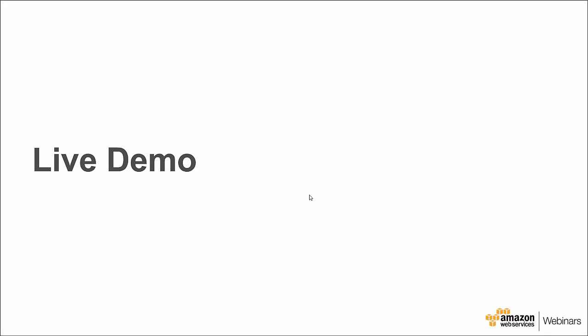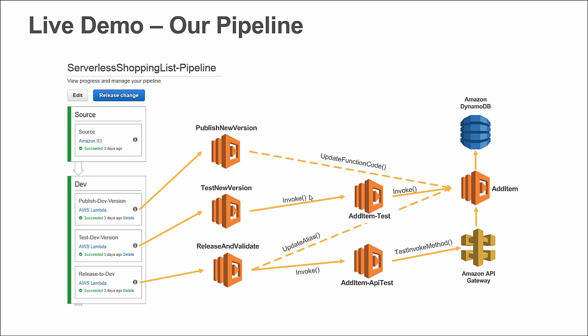Okay, let's move into a live demo. So, for our live demo, here's what a whittled down version of my serverless shopping list continuous delivery pipeline looks like. I focused on a specific aspect of the application, the Lambda function that allows users to add an item to their shopping list. That application function is on the far right and in the middle of that application architecture. And the pipeline on the left will orchestrate making automated updates to that function. And we'll accomplish this in 4 main steps.